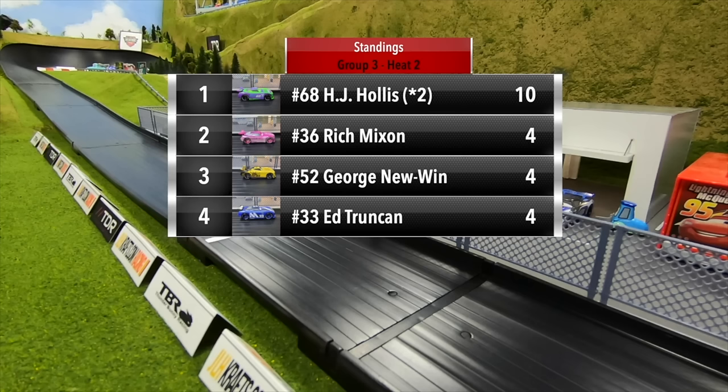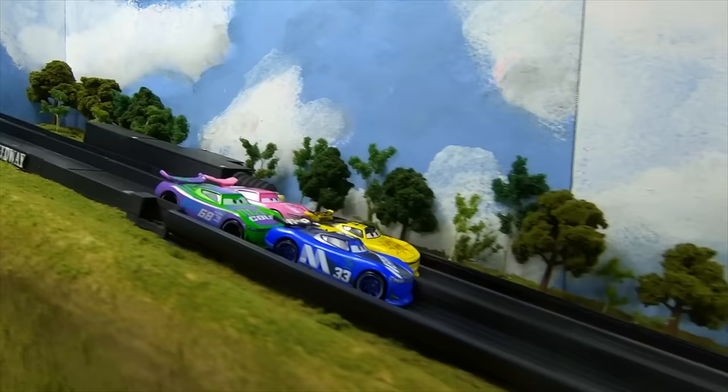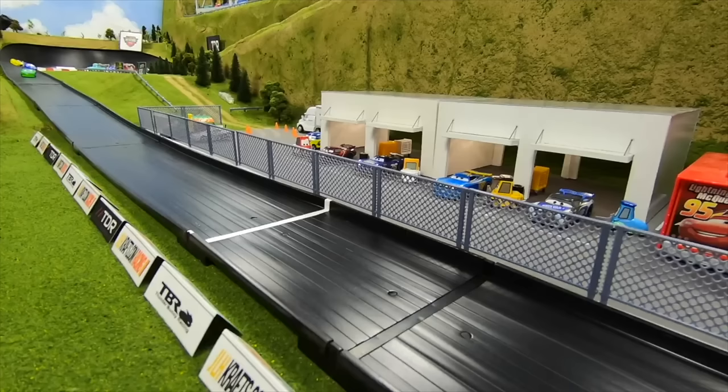Hollis. He's sitting up top with 10 points, 6 points ahead of Mixon, Newman, and Trunken, as they are all tied at 4 points apiece. So we are ready to go for Heat 3. Trunken, Newman, Row 1. Hollis and Mixon in Row 2. Great start for Trunken. He's going to lead through Turn 1. Here comes Hollis. He dive bombs into Turn 2 and takes the lead.